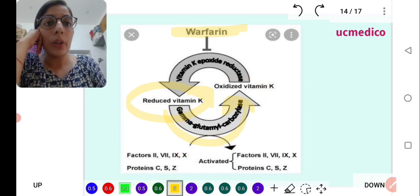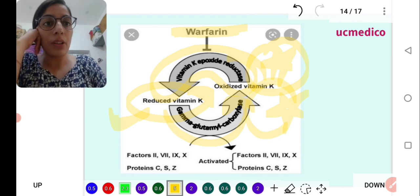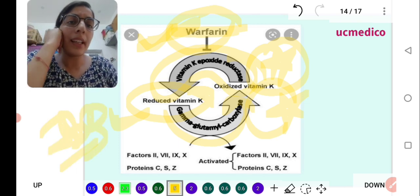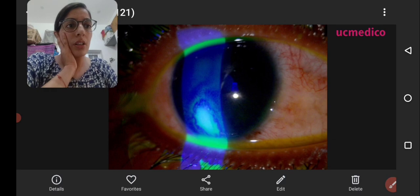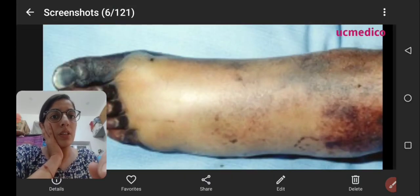So how does this vitamin K activate? This is the enzyme epoxide reductase. This is an important question, because last year this question was asked as IBQs and also as a clinical question. The clinical question has an image of the toe. Let me show an image. Here you can see the image.